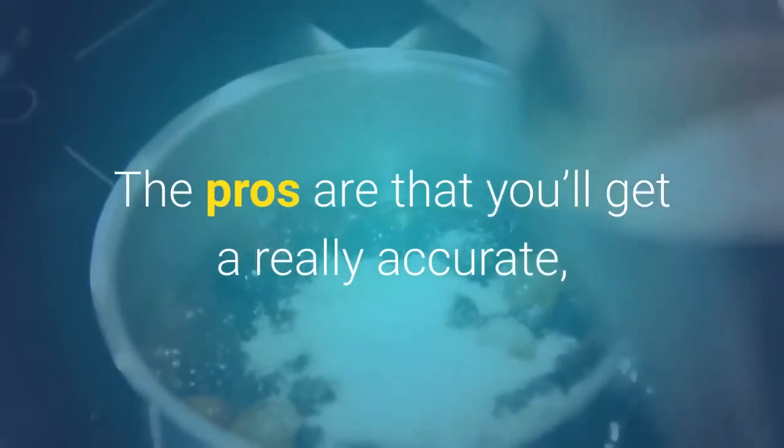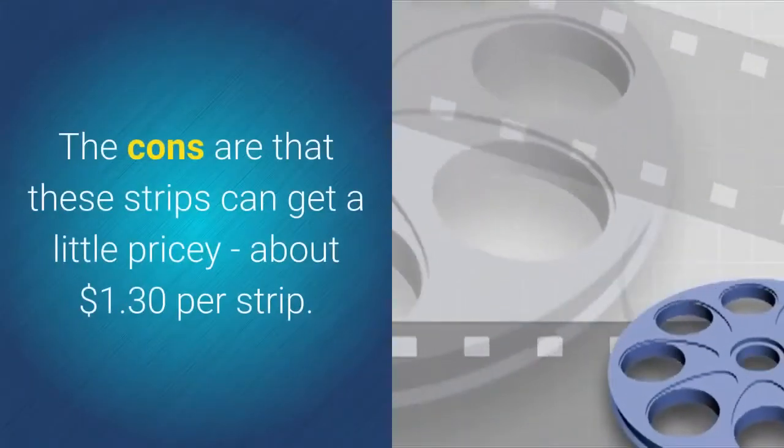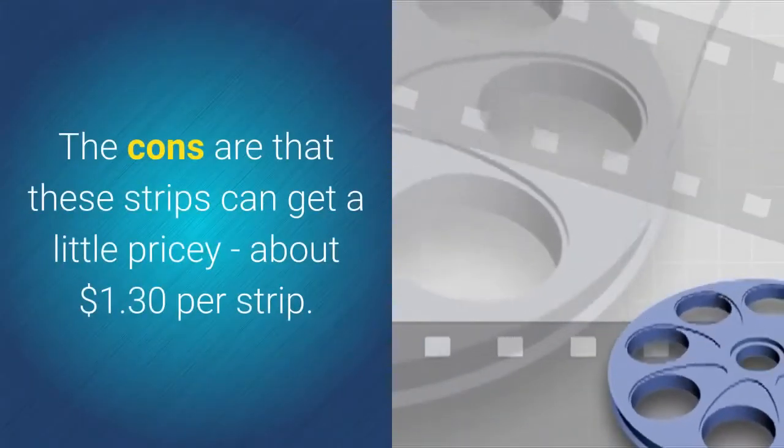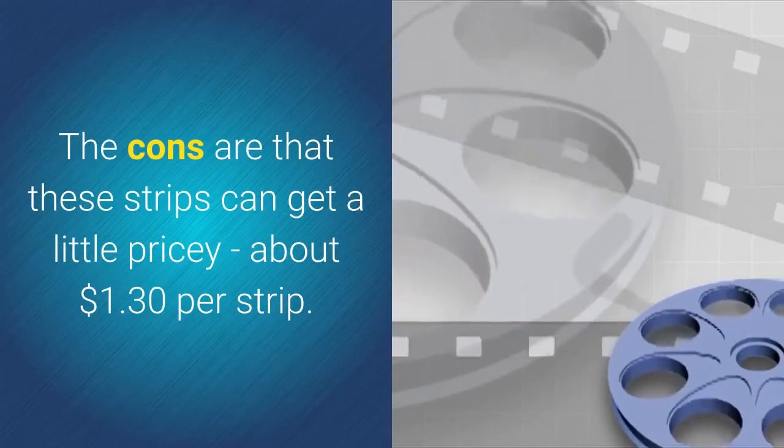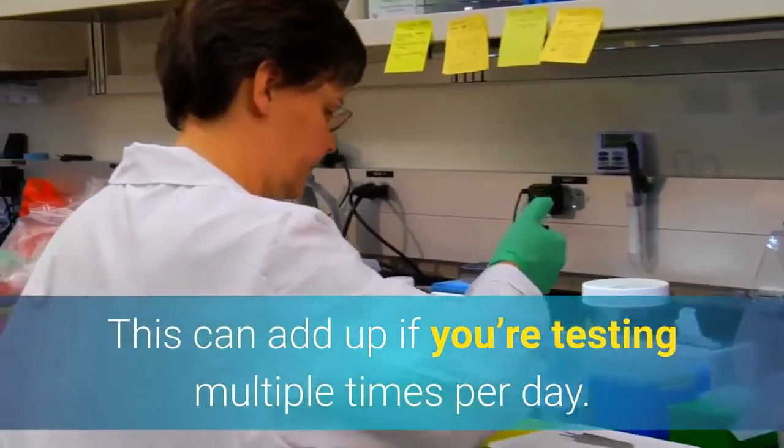The pros are that you'll get a really accurate, real-time reading of your ketone and blood sugar levels. The cons are that these strips can get a little pricey, about $1.30 per strip. This can add up if you're testing multiple times per day.